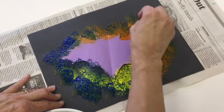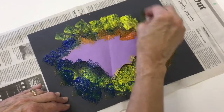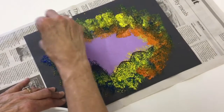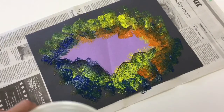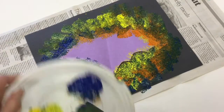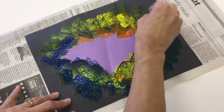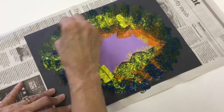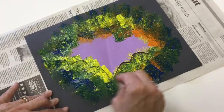Tap, tap, tap. I'm going to fill up the paper a little bit all around the edges with different colors. See how they're not mixed? They just are tapped. Tap, tap, tap. All around the edges. And now we're going to let it dry.